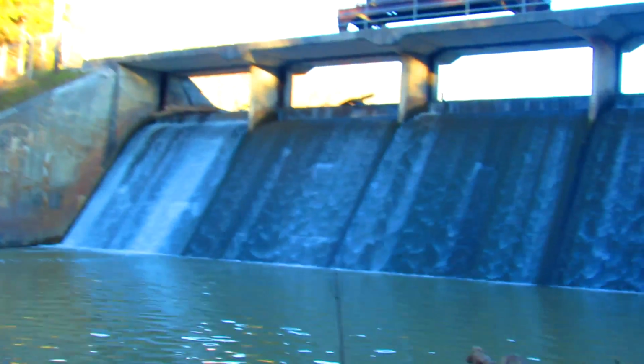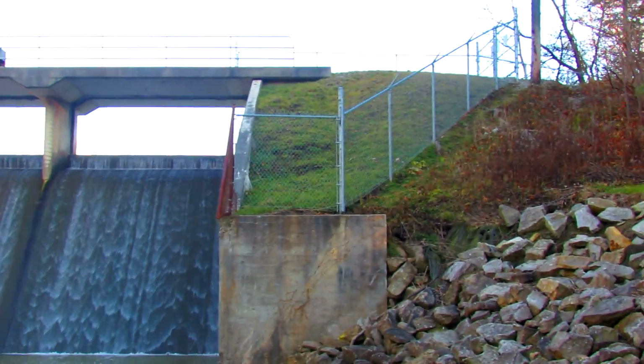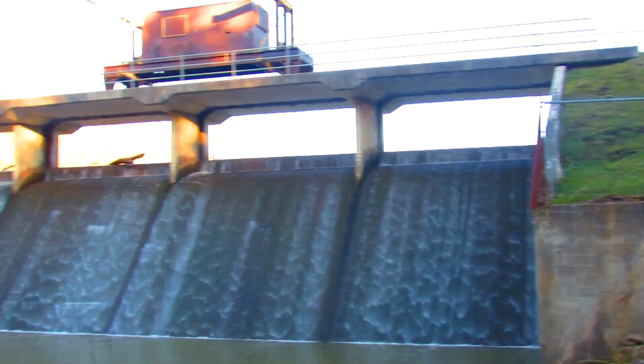Well, as you can tell, we are now somewhere very different. As you know, in my videos I like to try and keep them in order to what we're filming, to what we're actually doing. So we've now made ourselves all the way here. Dale Dam. Looks like they've done a new fence around this part. I don't know, that looks different for some reason.